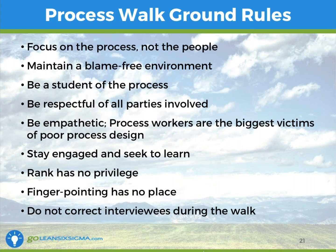I will say this though, sometimes we are interviewing someone in the process and the supervisor talks over the person who is being interviewed. And so I do have to remind people to let the person talk and explain their process. And again, if the supervisor's not doing the work, they have an idea of what they think the process is, and the process worker is actually doing it. So they know how it's actually happening. That's just something to point out, we see that a lot in process walks. People explain a process of how they think it is, but that's really not how it is.